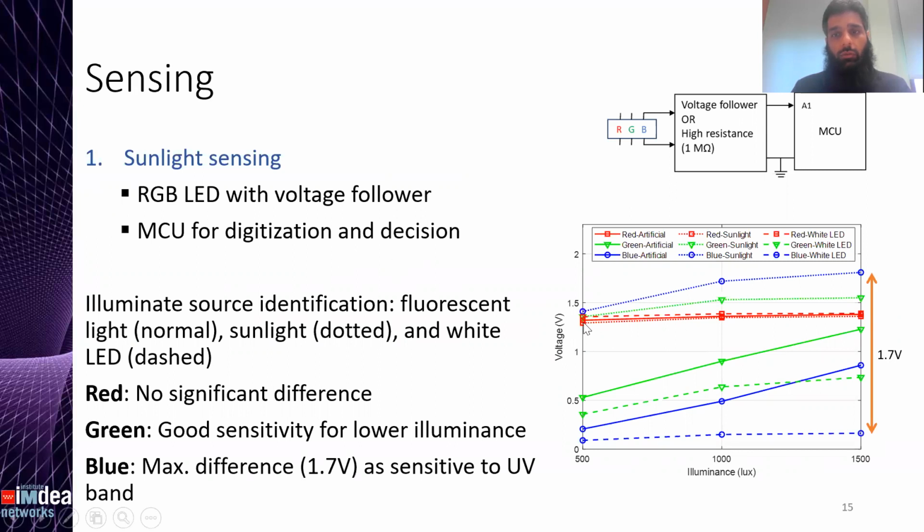For a fair comparison, we give the same illuminance from all of these three sources, and on the receiver side we use the RGB LED. We can see that the blue LED performs best. In the case of white LED, it is not very responsive, but when it comes to sunlight, we can see a voltage change of around 1.7 volts. So for detection of sunlight from other light sources, we can use the blue LED, as it is more sensitive to the ultraviolet band.